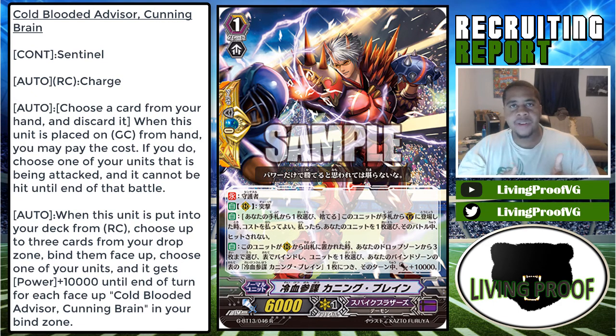As for his second ability, the first thing I noticed is that it's not generation break restricted, which means that we can use it going into our turn just in case we need to utilize the power boost that he gains. Another thing I noticed is that binding is not required for the power gain to work. So if we choose not to bind something, we can still get the power boost as long as we have one in the bind zone already, which is a pretty big boon for him.